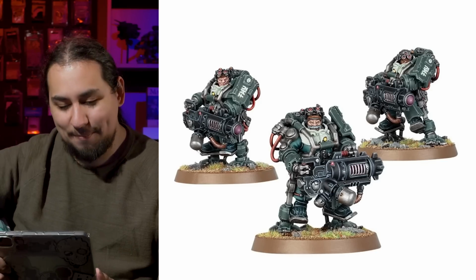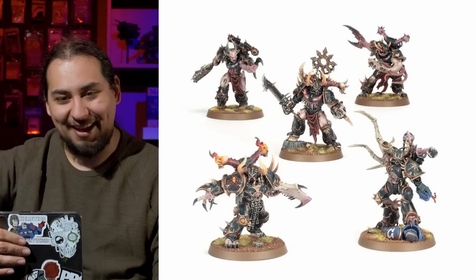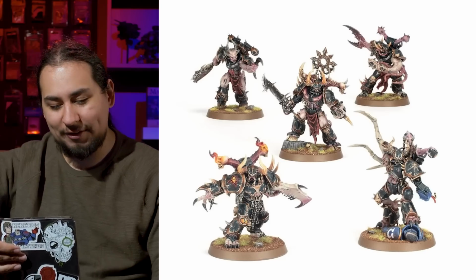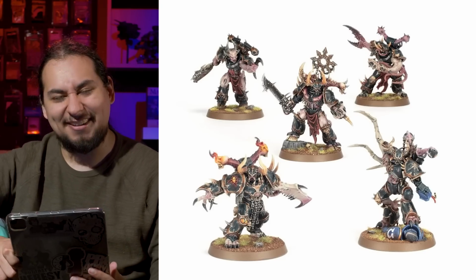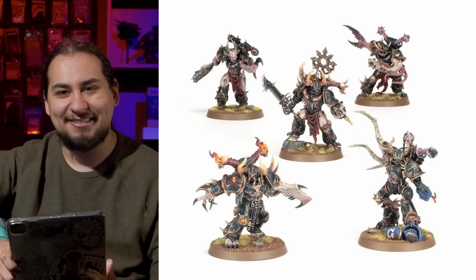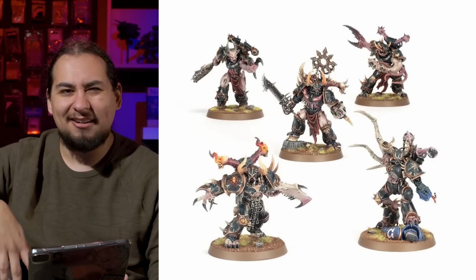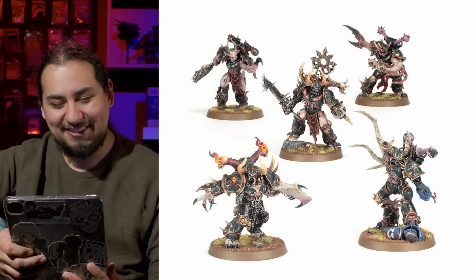And coming in at my model of the year, the new Chaos Possessed. This is the model that I voted for when I went through the poll on the Games Workshop website. These models are gorgeous. They're gross and disgusting. I love John Carpenter's The Thing. Not so much the remake in 2011, it's fine. But these guys are so flippin' scary looking.